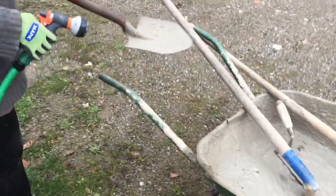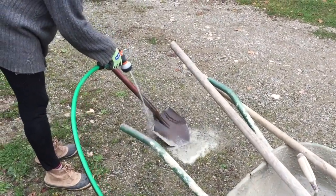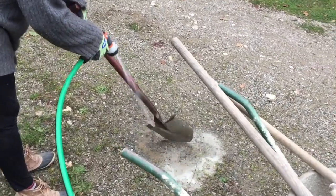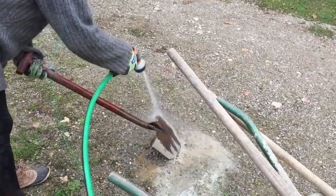Most important part of doing concrete. All right. Clean up the tool. If you do it right when you're done, it is really easy. Clay fast to you.